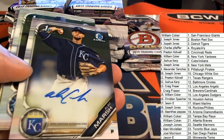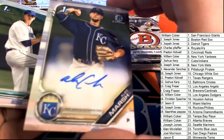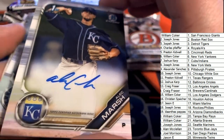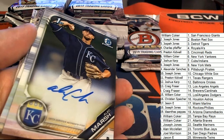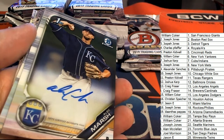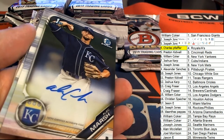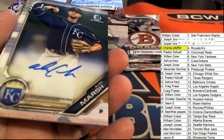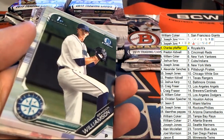The first hit coming out of our box, congratulations, is going to go to the Royals owner. And it's an Alec Marsh, Kansas City Royals. Charles P., way to go. This is your hit coming out of the box break with the Kansas City Royals. Hit number one.